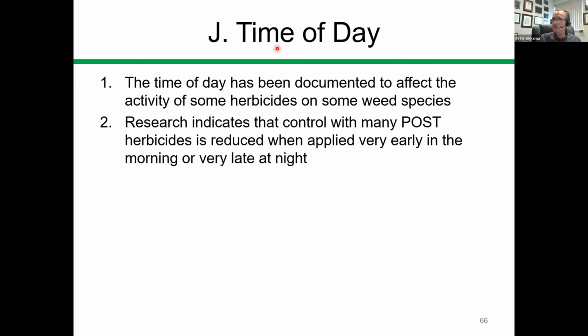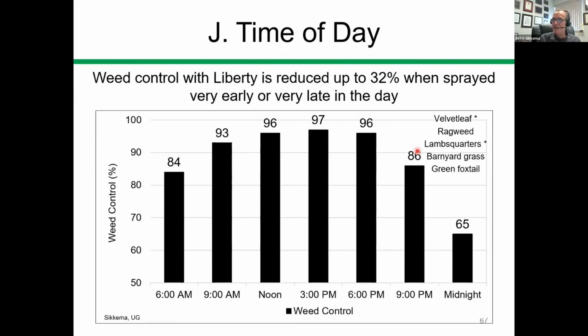We've evaluated the activity of 13 different herbicides now in terms of the time of day impact on weed control. Our research indicates that the control with many post-emergence herbicides is reduced when applied very early in the morning or very late at night. So here we're looking at Liberty. Liberty has a bigger time of day effect than any other herbicide we've worked on. The weed control is up to 32% different between spraying at 3 o'clock in the afternoon and at midnight.